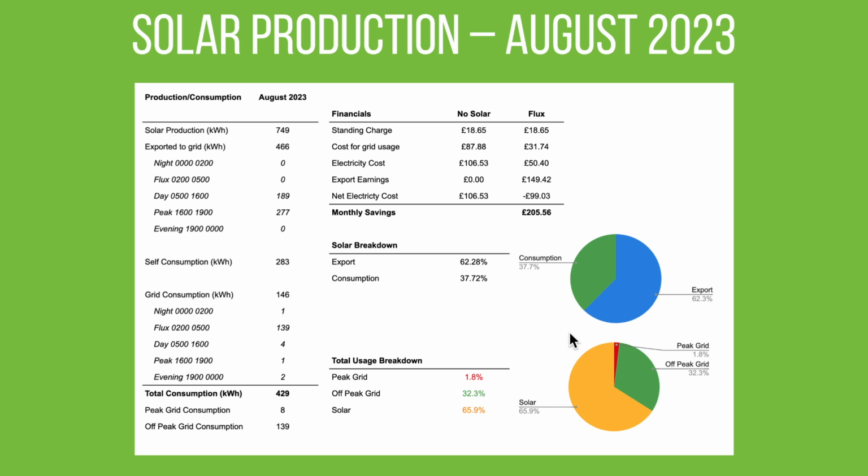So overall, really happy with the performance of the system that we've got in the house in terms of what we managed to generate and how we managed to use that in the house.